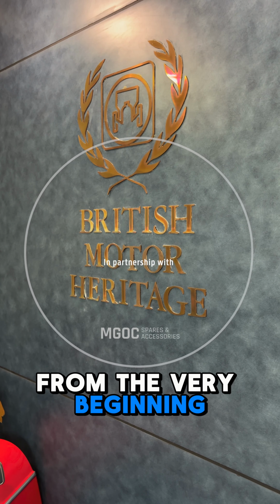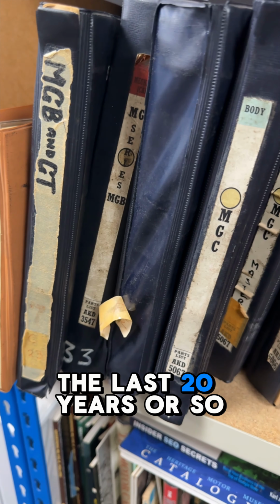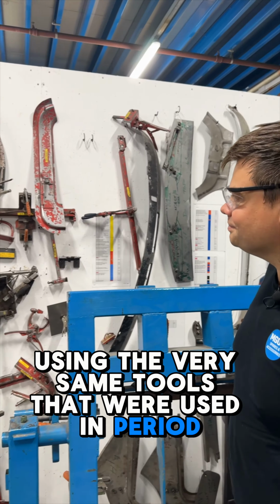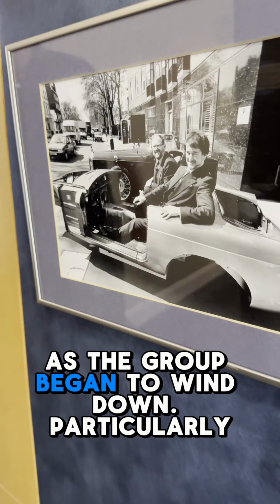From the very beginning, MGOC Spares has worked hand in hand with British Motor Heritage. For the last 20 years or so, British Motor Heritage have been building Mini and MGB body shells using the very same tools that were used in period by the Leyland Group. They inherited those tools and were gifted those tools as the group began to wind down.